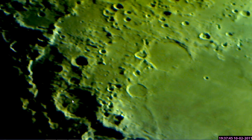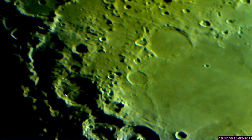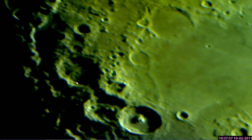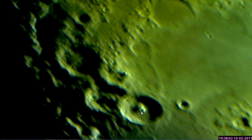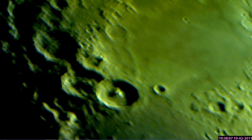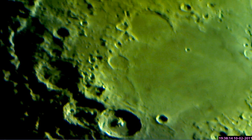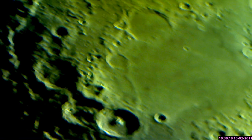And there's where we started. See that thing? It looks really, really strange. Looks like a cave. And it just looks pretty strange. And see that right there? That looks strange too. I'll tell you what I'm going to do, guys. I'm going to pause this and we're going to just see what I can do with this Barlow. It's a Teleview PowerMate 2.5 Barlow. So hang with me. Let's see what we can do with this thing.